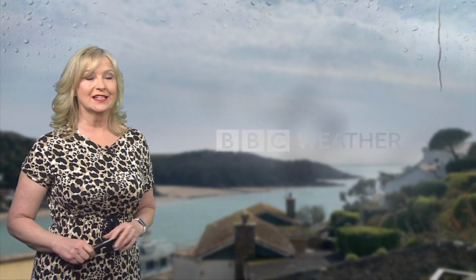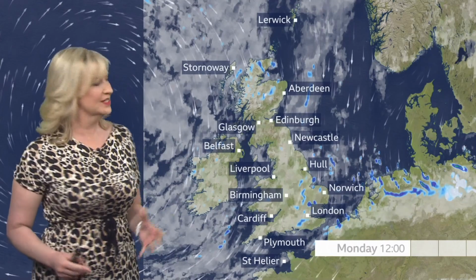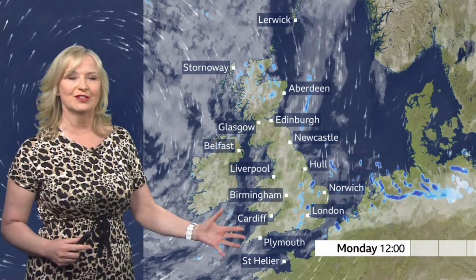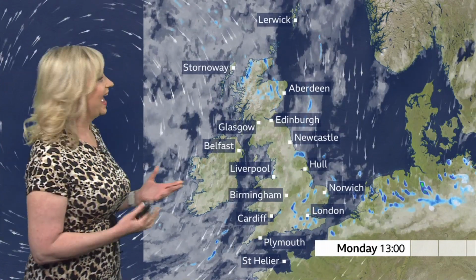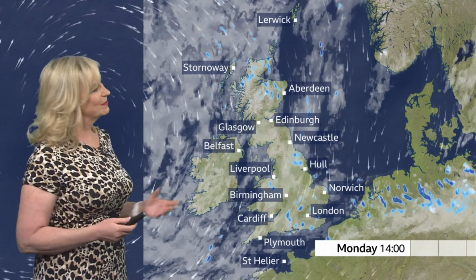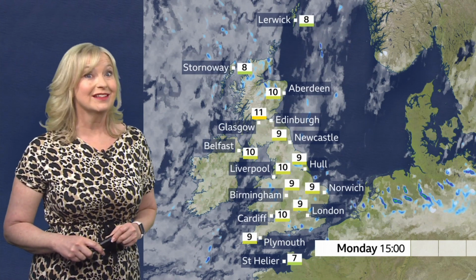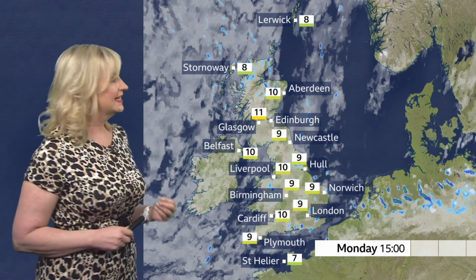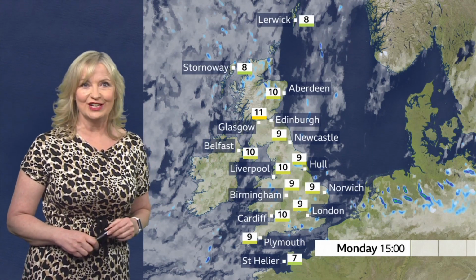Only 3 places in the UK had temperatures in double figures. Today, more of us will see double figures, but there is a lot of cloud around. Now, the cloud's been producing some showers and will continue to do so through the course of this afternoon. Really anywhere, but they are showers, so not all of us will catch one. And there'll be some brighter breaks as well. It's not as windy as it was yesterday, but there still is a wind, and if you're in it, it still will feel cold with temperatures between about 8 and 11 degrees.